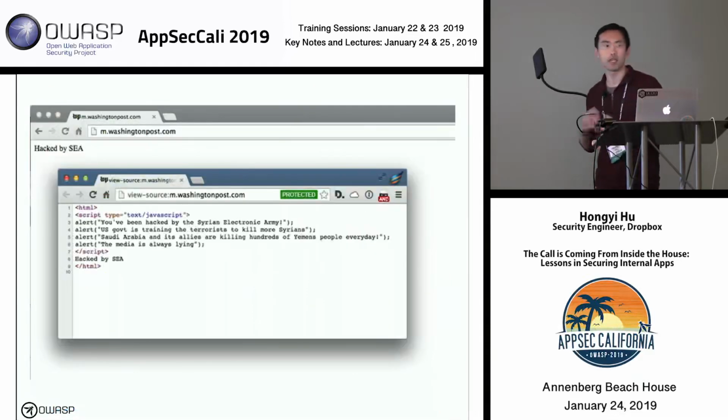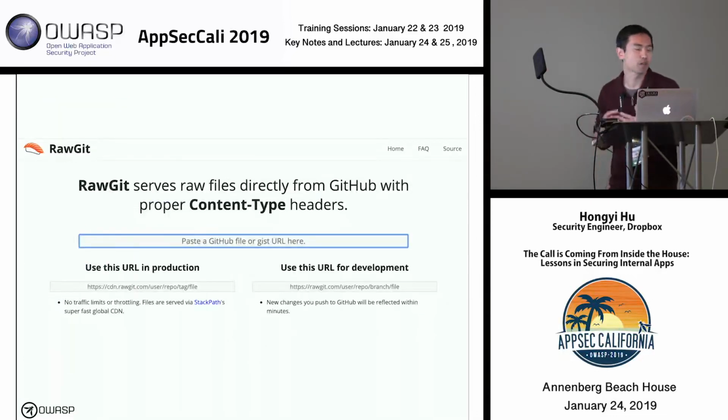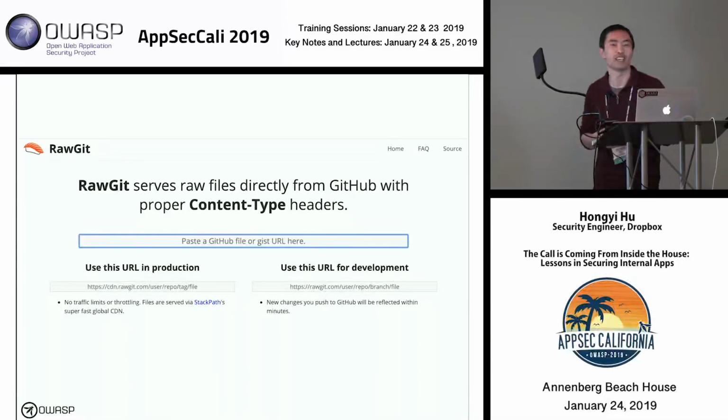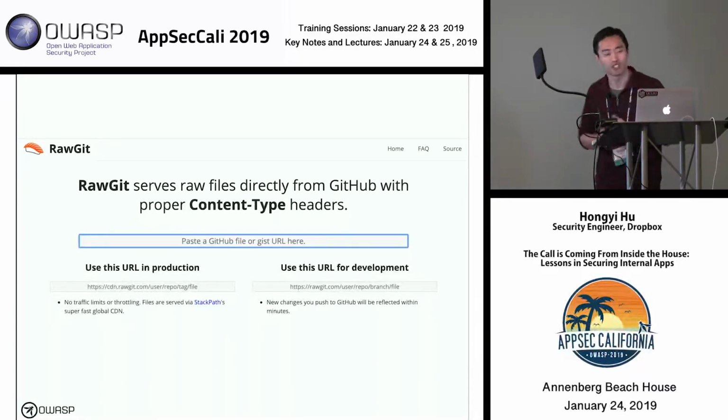And of course, you might know this has happened before, right? CDNs have been compromised, leading to website compromise. So here's an example from the Wall Street Journal from a few years ago. But also, your developers might not be using a legitimate CDN, right? They might just be deciding that, hey, I found this cool script on GitHub. I just want to use it directly. And so they might use a service called rawgit, which just does this for them.